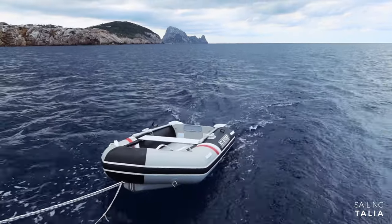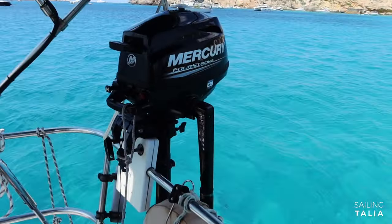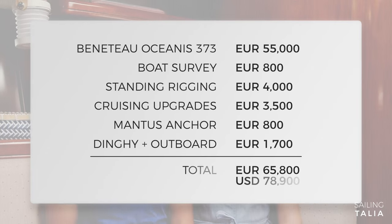So we bought a 2.3 meter 3D tender from France, affectionately known as T2, and kitted her out with a 3.5 horsepower four-stroke outboard. The dinghy cost 800 euros and another 900 euros for the outboard. So altogether, it cost us 65,800 euros to buy Talia and get us spec'd out to a degree that we were satisfied with to start cruising.